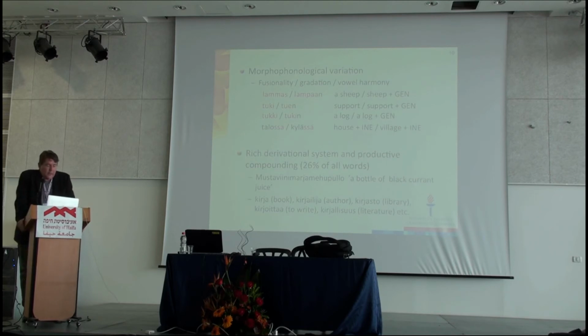On top of this inflectional morphology, Finnish has quite a rich derivational system and productive compounding. It has been estimated that about a quarter of all words are either derivations or compounds. So again, the economical way of saying a bottle of blackcurrant juice in Finnish is mustaviinimarjankopullo, which is one word instead of five.